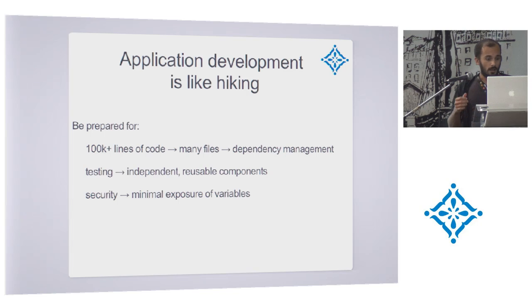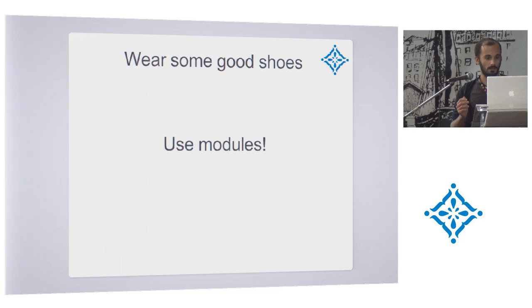As an application developer, I need to test everything because in an application you have big modules. Mostly if you work in finance or banking or stuff like that, you have to test everything. You can't afford any mistake in your code. You must check for regression, stuff like that. And security. Still, if I take banking, you can't have any global variable available, and that's pretty much about it. So you have to wear some good shoes and use modules.